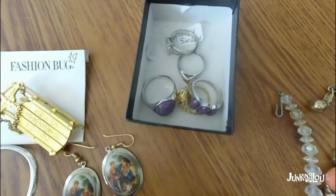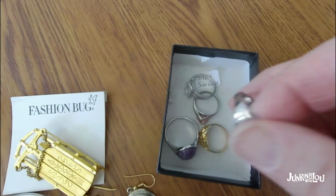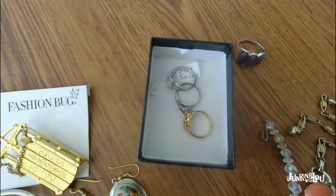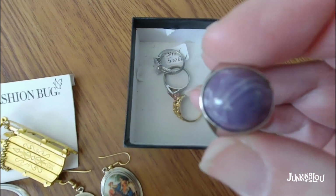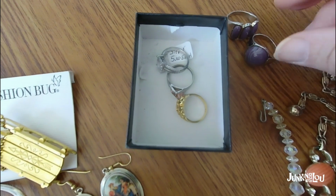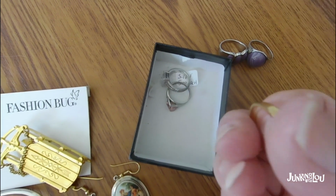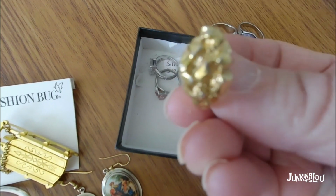Now up here in this box, this is several rings that I got. I got these 2 purple rings. They're just costume for $2 each. Actually, they're nice big sizes, which people are always requesting. So those are probably $10 a piece. This one I paid $1 for. It's probably worth maybe $5 or $6.